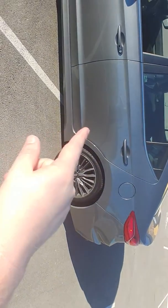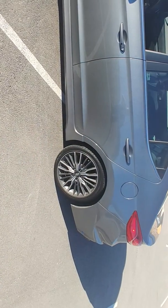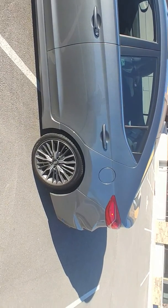Well, I don't know if you can see that scratch right there. Pretty sure that's a scratch, and I don't remember it being there. So that's fun.